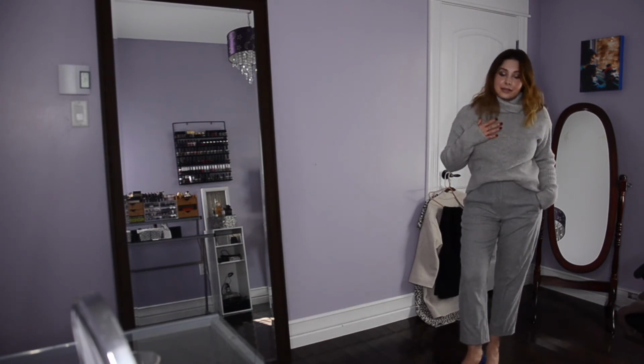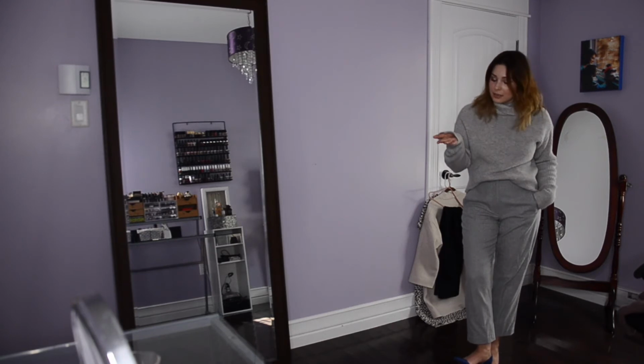And the sweater I'm going to totally recommend to you. This is a cashmere and wool blend as far as I remember, and this is by Babaton. So the same brand that made the skirt that I just showed you, the black one. It's the same brand that made this sweater. Again, the sweater is fantastic.